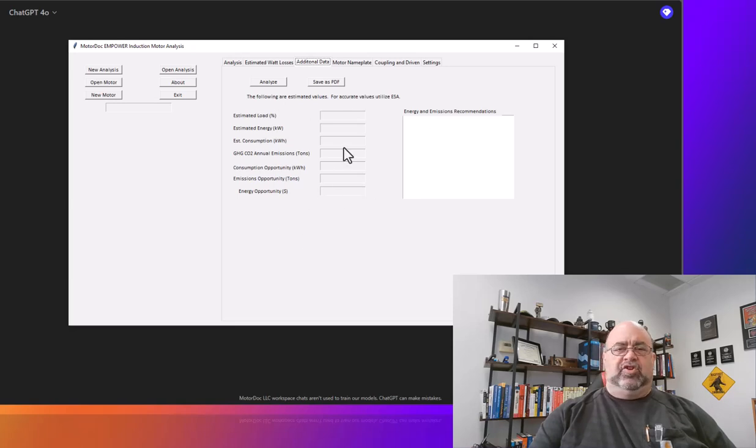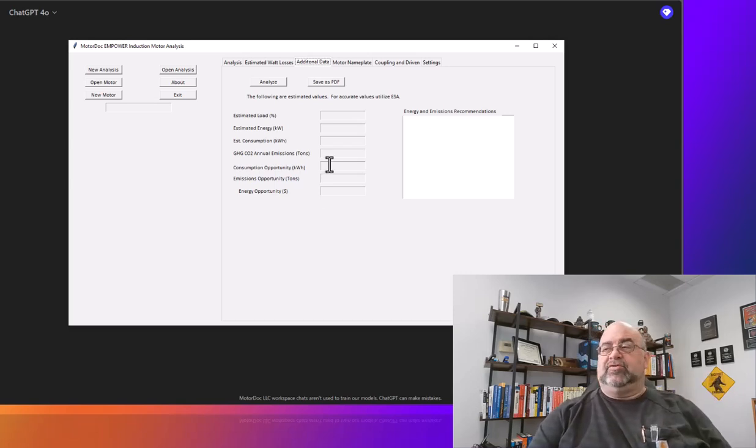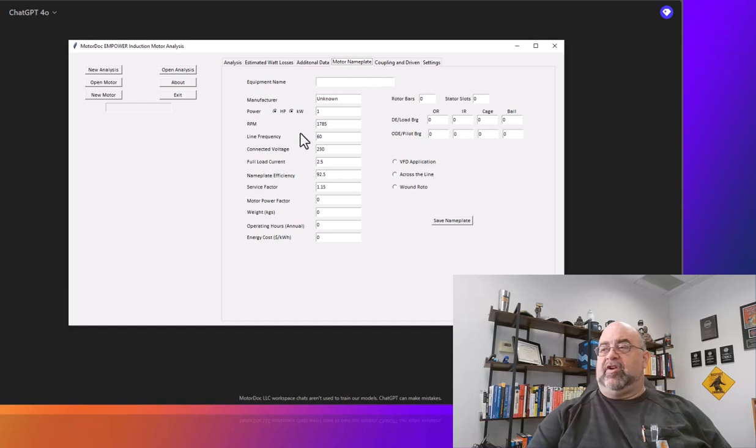This is an energy analyzer. It'll estimate. Now, the Empath, the ESA, is going to give me very precise values in watts. This is accurate to within whatever it actually determines the current to be, and a couple other things. But it'll estimate load based on the current value versus the nameplate and what the exact frequency is, which makes it a little more accurate.